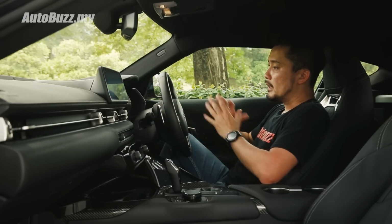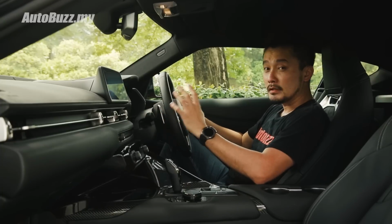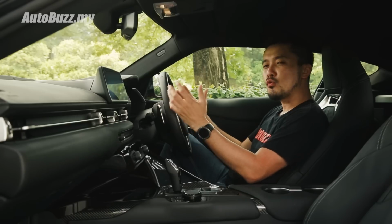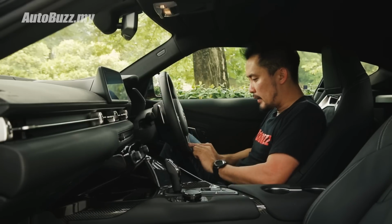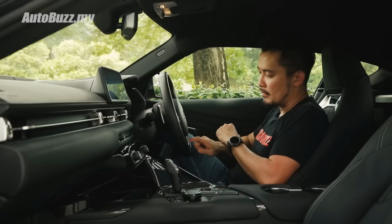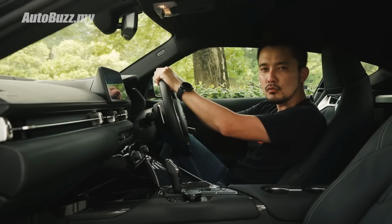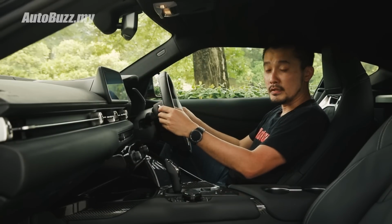Now, the steering wheel. It is positioned slightly upright, similar to the 86, to give you a sportier, in-control feel. But I don't quite like the design, especially this part over here. Why do it this way and cover it up? It just makes it chunky for no reason. And it is a bit thin to hold, but what's nice are the paddle shifters.